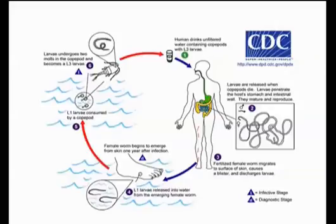The searing pain compels people to jump into the water, often the community's only source of drinking water, to relieve the pain. When the infected person immerses their leg in the water, the worm in the leg releases thousands of larvae. These larvae are ingested by cyclops, and the cycle begins again.